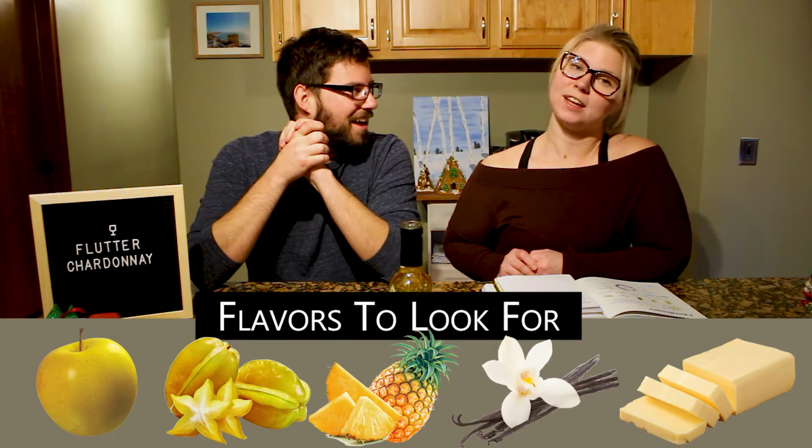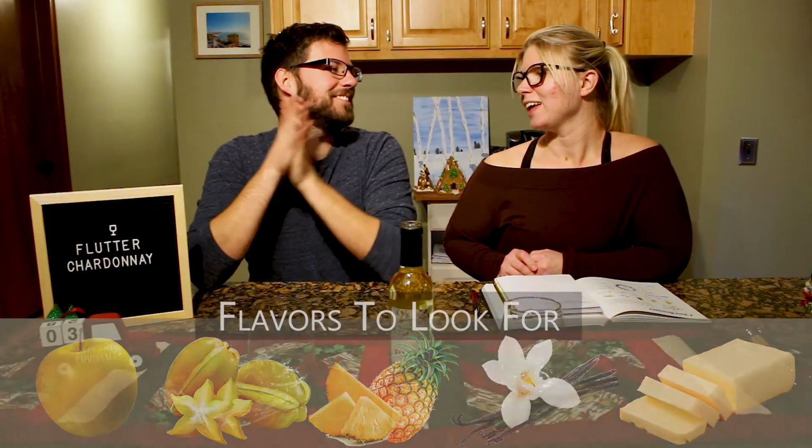Pineapple. This is definitely a Nick wine. Is it going to be sweet? These typically aren't sweet. Not sweet. Okay. Kind of fruity though.